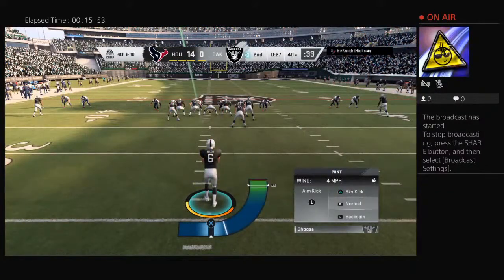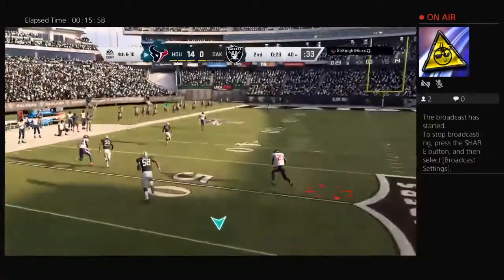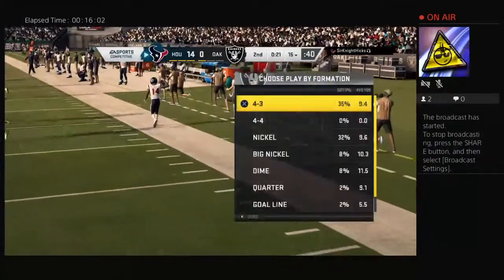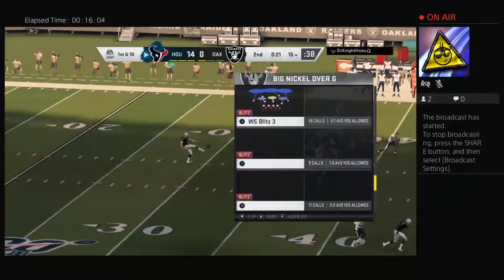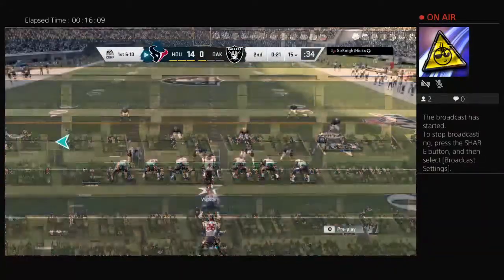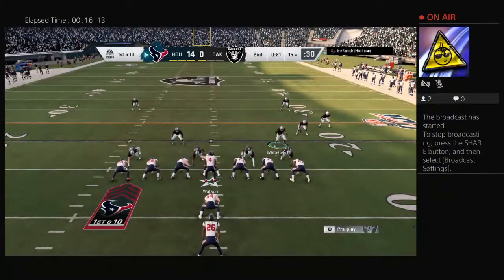Here's A.J. Cole now as he's on to punt for Oakland. And he gets it away, a directional kick going toward the sideline. And this will be out of bounds, and they spot it at the 15-yard line. Not too bad. At their own 15-yard line. The Texans offense ready to go here for their next drive. You're under 30 seconds to go.